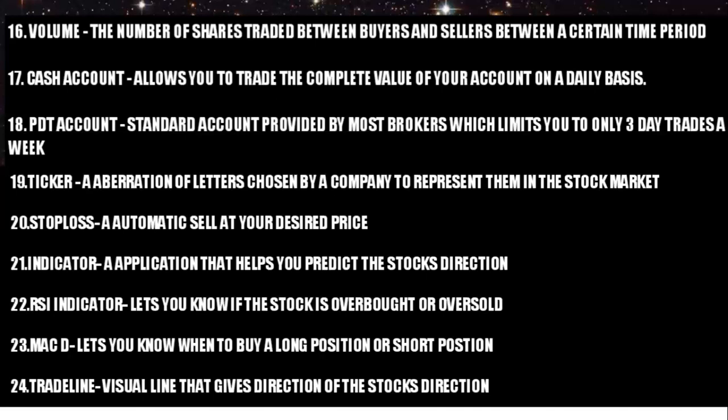Number 22 is the RSI indicator. It lets me know if the stock is overbought or oversold, right? My favorite indicator. Overbought means the stock is a bad value, and that means the stock is more in favor for a drop. And oversold means the stock is a good value, and that means the stock is more in favor for a bounce. Now, 23 is the MACD indicator.